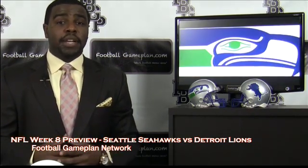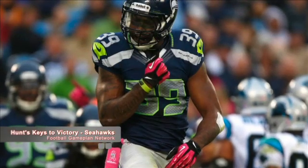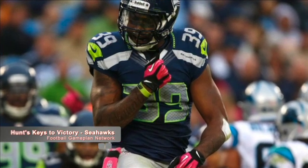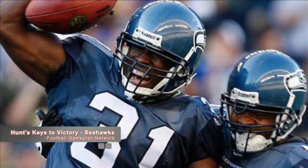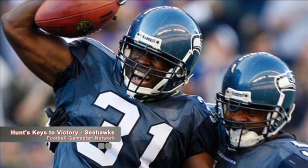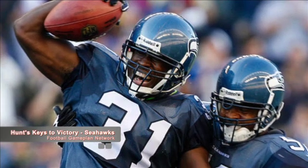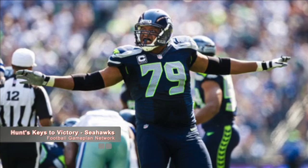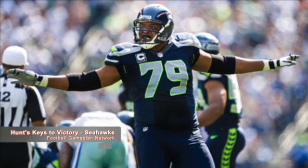Now let's look at some keys to victory for both teams, starting with Seattle. When you look at the Seahawks matching up versus the Detroit Lions passing game, you have to look at big cornerback Brandon Browner going against Calvin Johnson. The physical nature of this matchup will be one that Browner has to win throughout the contest. And also look at Kam Chancellor, another physical type of player, going up against one of those Detroit Lions tight ends, probably Brandon Pettigrew. Two battles that have to be won by the Seahawks secondary. And I look at Red Bryant being an impact player on the defensive line this week, having to have success versus the Detroit Lions offensive front.